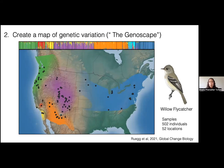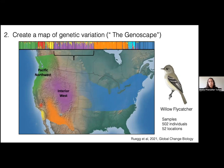And then in this plot at the top of the map, I'm showing the results of that statistical program, where each vertical bar in that plot represents the genetic makeup of a single individual that was included in that analysis. So for example, all of these vertical bars that are depicted in orange correspond to individuals from the endangered southwestern subspecies. And you may notice that this program identifies 7 genetic clusters in the data, which correspond to 7 distinct breeding populations. So we have the Pacific Northwest shown in green, the interior west in purple, the east in blue, and then the Southwest, which correspond to those 4 described subspecies.